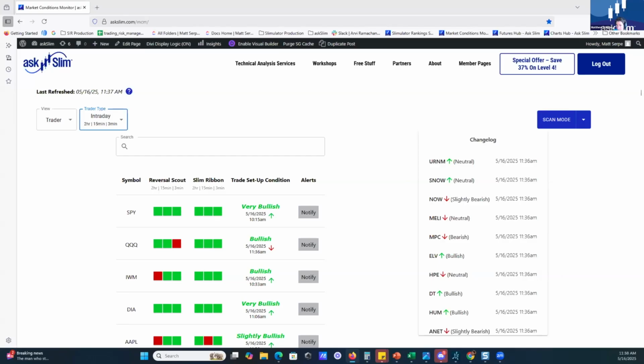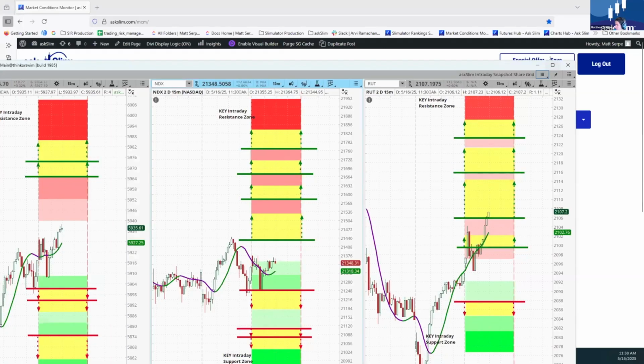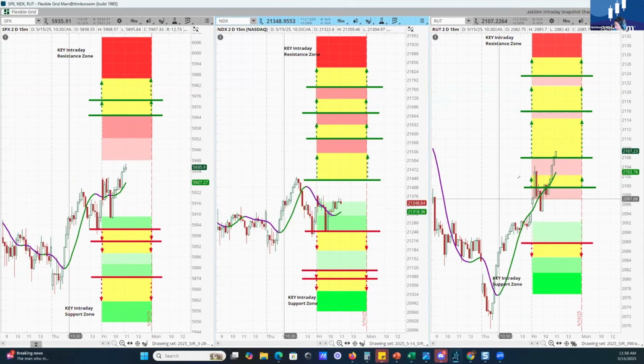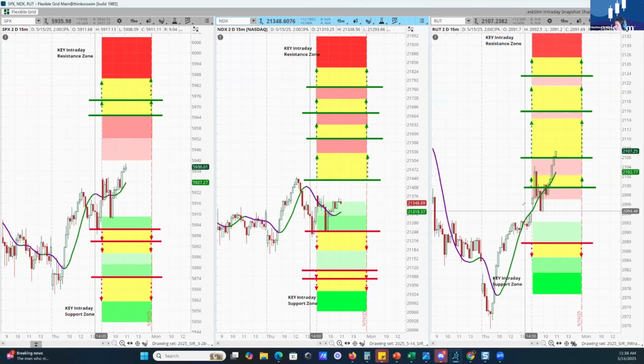So I'm going to pull up my intraday grid. I prepare an intraday grid every morning about 2 hours before the market opens. So this information I'm going to show you right now, I have not backdoored into this. This has not been created after the fact. This is presented to you before the market opens, and then you get to utilize it during the market. I use a set of proprietary studies and a set of proprietary information to build this out.